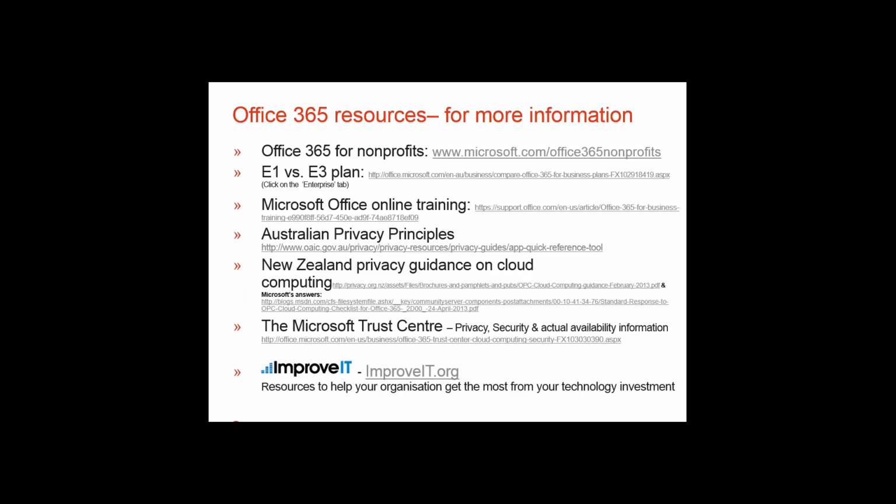Everyone will get this slide deck, but essentially that first point is where you can go to register for your free trial. If you're ready, that's where you go. If you're not planning on doing it for 12 months, I probably wouldn't recommend doing a free trial now, because it might expire and you'll be stuck with that one.